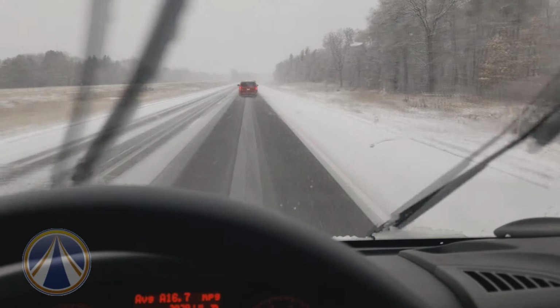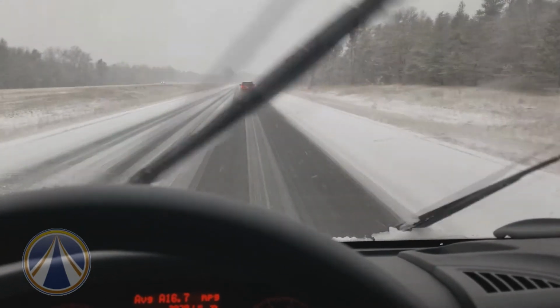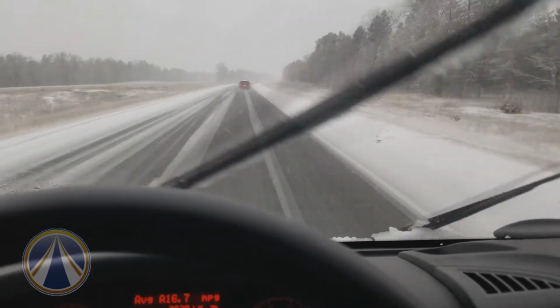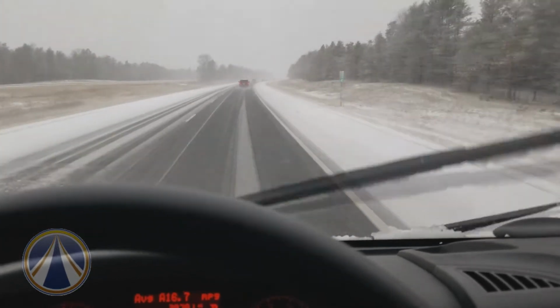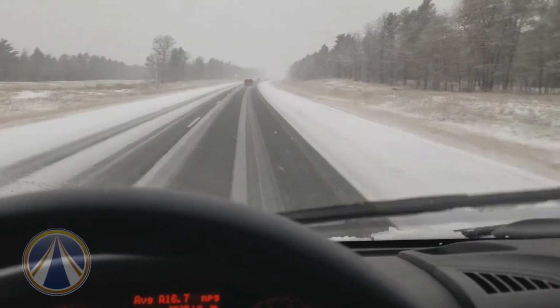Okay, we got by our snowplow. Traffic is now speeding up a little bit more, which is good. So as I said, we can pass. You see we passed. Everyone did a great job there of moving over, and traffic is back up to a fairly safe speed at this point.